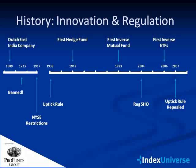In 1993, we saw the launch of the first mutual funds designed to deliver inverse market performance, short market performance. And of course, in 2006, this really became headline news as the first ETFs were designed to deliver that kind of inverse performance. And we'll cover a lot of these a bit later. I think it's also worth pointing out that short selling is now part of a lot of innovative strategies, whether those are hedge fund replication strategies or long-short mutual funds like the ones that Rob runs, and we'll cover some of those a bit later.